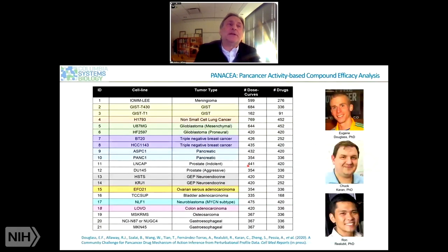So we've now generated this really remarkable repository of drug perturbation profiles. These are genome-wide, so in comparison to CMAP, they're not using 1,000 landmark genes, but they're doing genome-wide. They're done in cell lines that have been matched to the largest number of patients in TCGA based on conservation of master regulators.